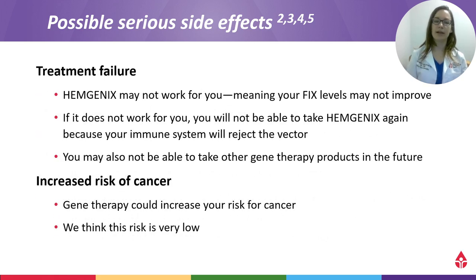Another possible serious side effect, of course, is that it might not work for you. You might receive this treatment and your factor IX levels may not improve, or maybe they improve and then they go back down again. Unfortunately, another thing to keep in mind is that if HEMGENIX does not work for you the first time, you are not able to take it again, because your immune system is going to remember the vector and it's going to neutralize it or reject it if you receive it again. So going back to what we talked about with antibodies, your body will remember the virus. If you try to get it again, it's very likely that it won't work at all.